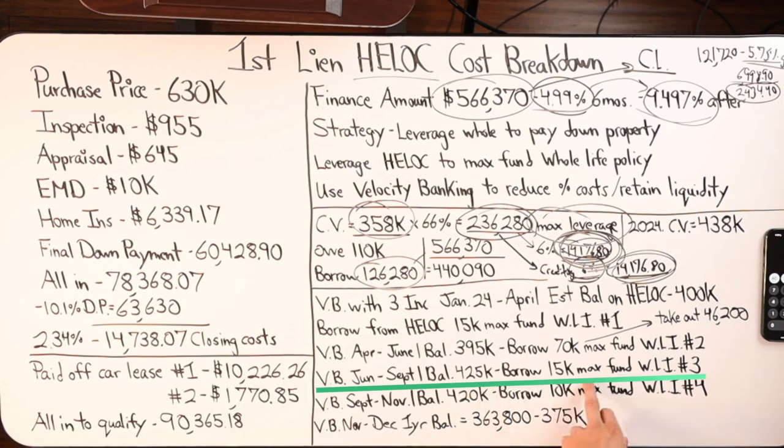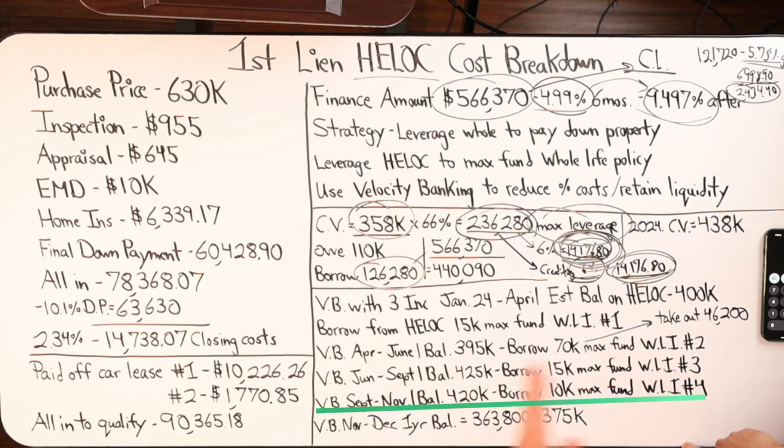Again, borrow 15K out to fund whole life insurance policy number 3. Max fund it, done. Not borrowing from it, okay? That money's gonna grow, compound, do its thing. Keep doing more velocity banking from September to November. November is the next anniversary date of the last policy in that calendar year. Balance will be somewhere around 420, borrow at 10, gonna be up to 430, max fund, do nothing.